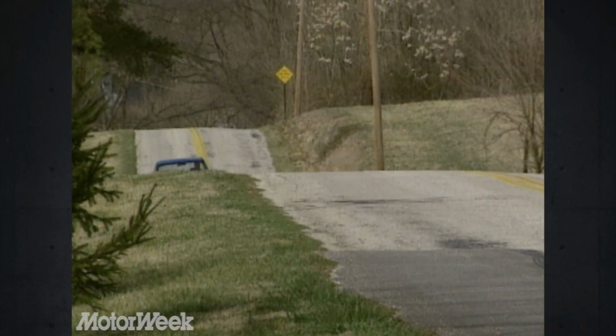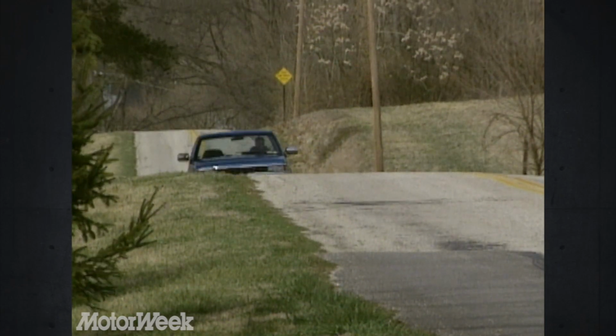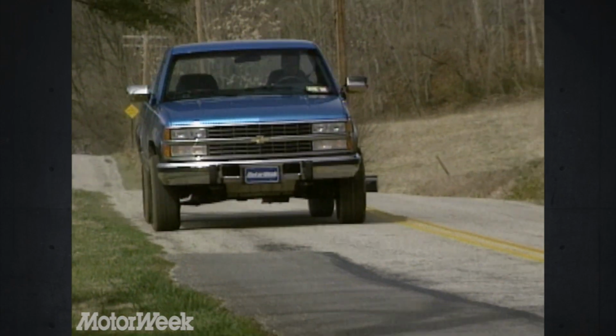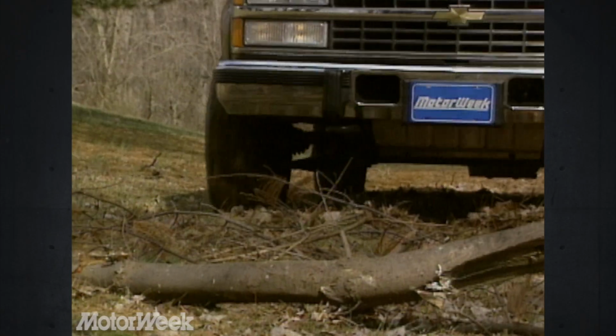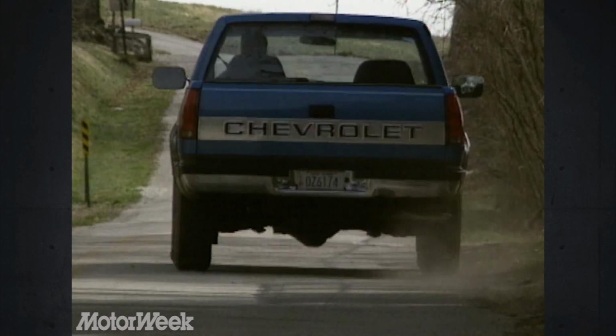Even though the MotorWeek staff is a little disappointed that the big turbo diesel is not yet available in our favorite work vehicle, the 1992 Suburban, our love affair with that Chevy continues. But for a versatile and comfortable truck with the grunt to get the job done, Chevy's 6.5 turbo diesel and full-size CK chassis are a perfect match.